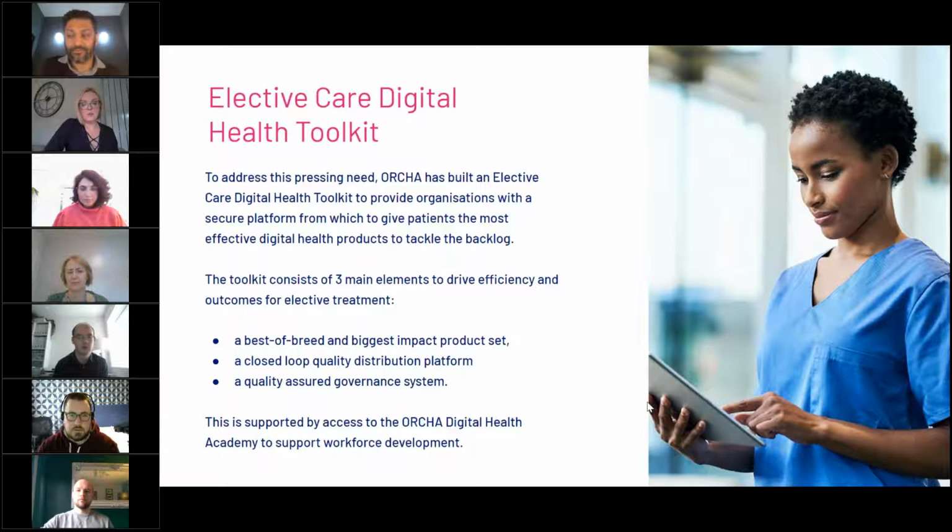Now, what we did in Orca was we looked at 291,000 digital health technologies and really did a big scan around which of those technologies could actually help with this elective care backlog.